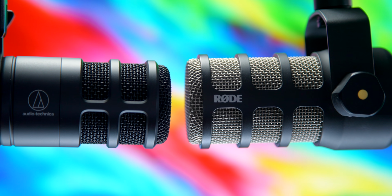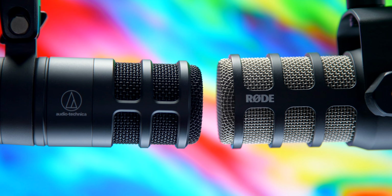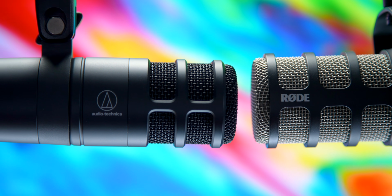So as long as you're not projecting directly into the front of the microphone and you're speaking across the front of it, you're probably going to be pretty safe. But they would both benefit from a windscreen like the WS2 for the Rode or something similar for the Audio-Technica.